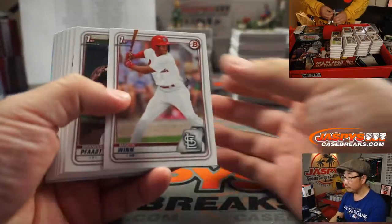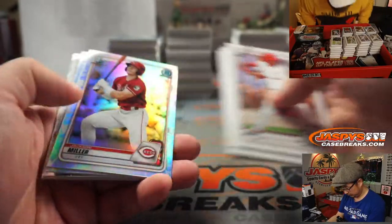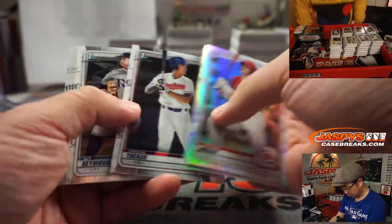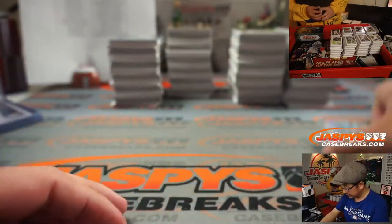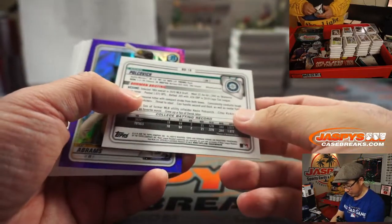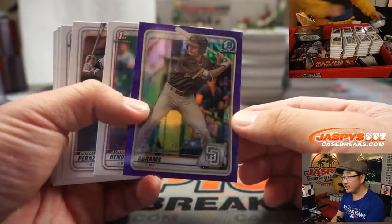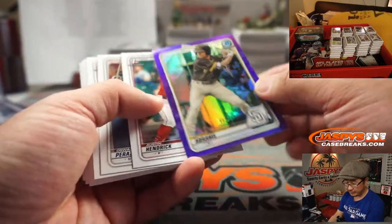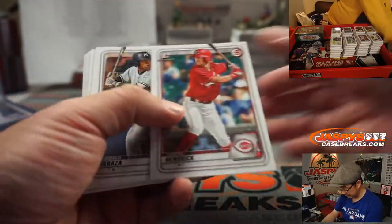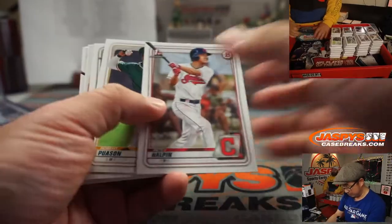And away we go. I see orange, I see red, I see gold. Whoa, orange, red, gold? There's an orange in one of those stacks right there. There's Caden Polkovich, sky blue, and there's CJ Abrams numbered to 250 for the Friars. That's Mark Bissett with the San Diego Padres.